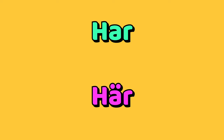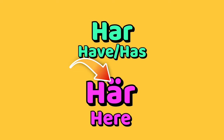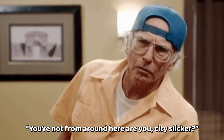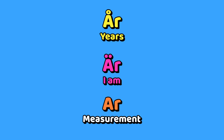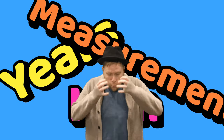For example, har, här. Har means have or has. It's basically the same in Swedish. Här, on the other hand, means here. To forget these little dots on the top or add these little dots is a very common mistake, actually. But it's good to learn this because this is a way that the Swede would know right away that your Swedish is not native. Another example, år. Years. Är, I am. Är is a way to measure things. So you see, just by changing these little dots on the top, adding one, adding two or none makes them completely different words.